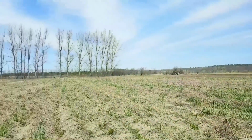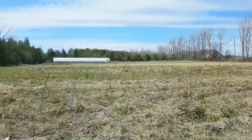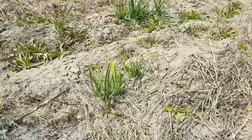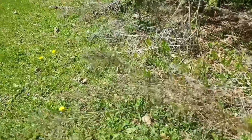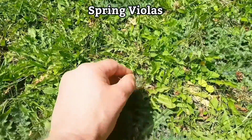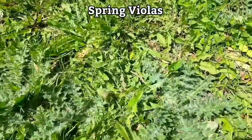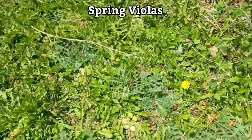So we are out on the farm now, farm proper, and as you can see, it's planting season, everything is just starting to sprout, including all of this wild garlic. And it's all about looking closely. First of this spring's violas, and we are out and about on the farm grounds now, growing in and amongst all these nettles, cute, sweet little violas.